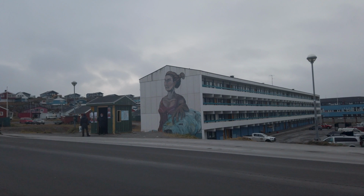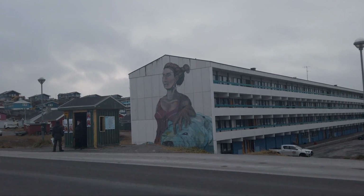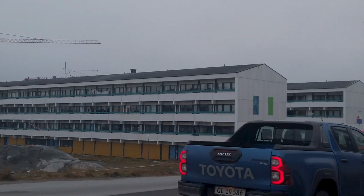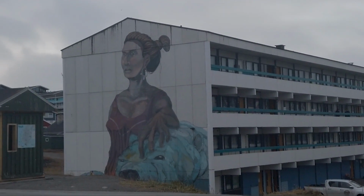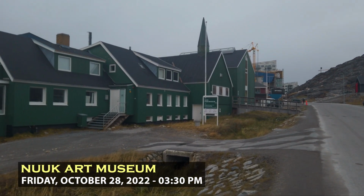This apartment complex, the entire side has this mural of a lady putting her hand on top of a polar bear. So very interesting artwork all around Nuuk. The other ones are not so impressive. They're just like posters on the side, randomness. But out of these ones in the northeast corner of the city center, that is likely the most impressive mural. All right, I'm arriving here at the Nuuk Art Museum.